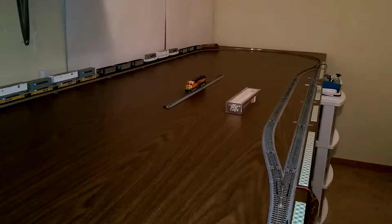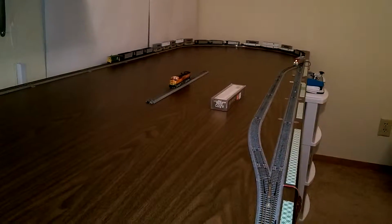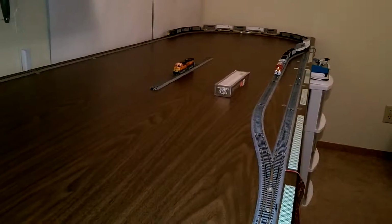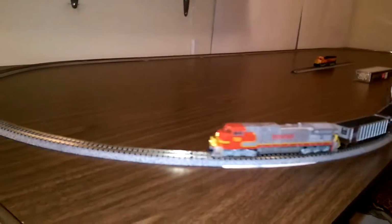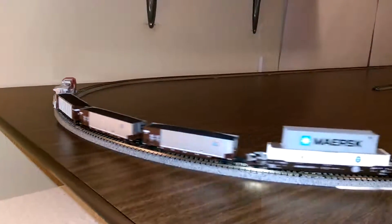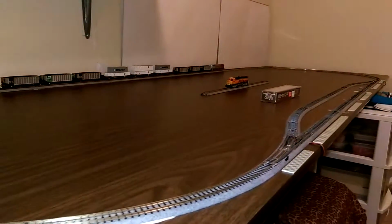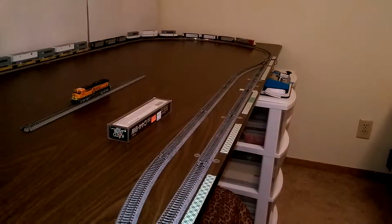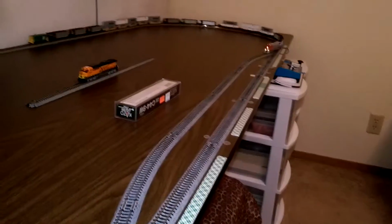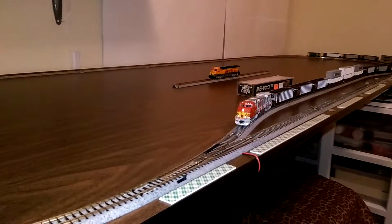I'm doing a short video on my train set here that I wanted to show y'all. I got my 722 BNSF in the Warbonnet colors, and we'll show you it going through the siding track here, our mainline passing track.